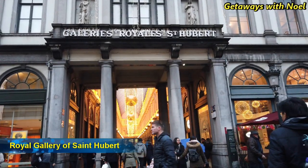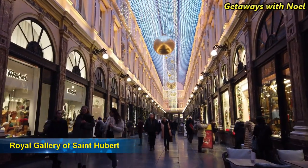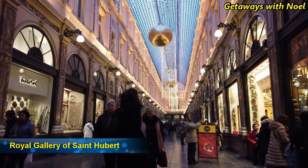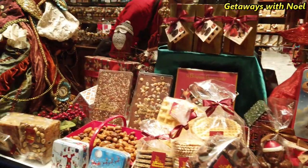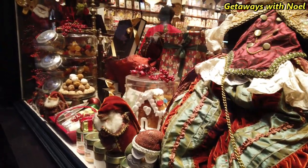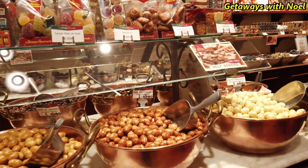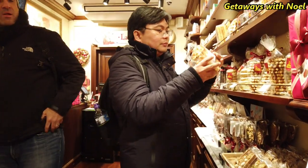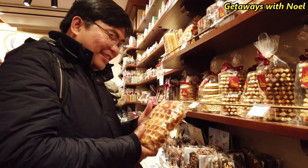The St. Hubert Royal Galleries is a shopping arcade in Brussels which has a similar design as other famous 19th century European shopping arcades, such as the Galleria Vittorio Emanuele II in Milan and the Passage in St. Petersburg in Russia. Inside the arcade are shops selling various items, including those products well known to Belgium.